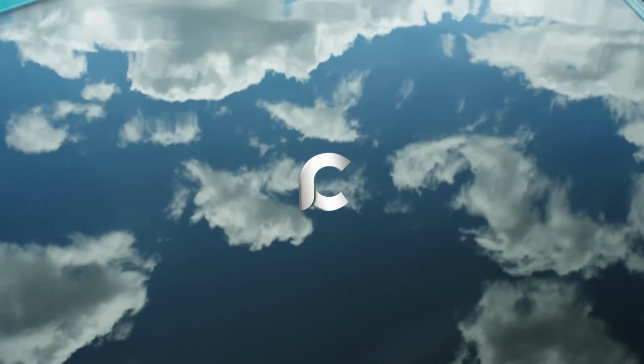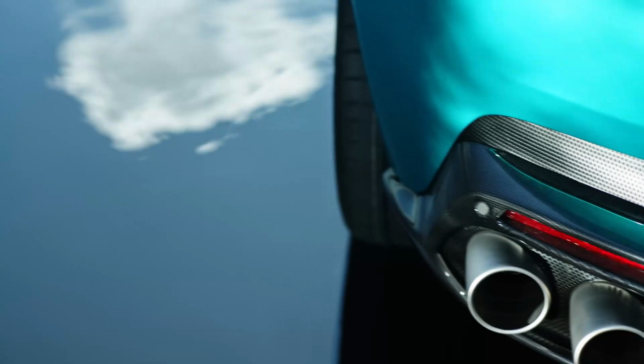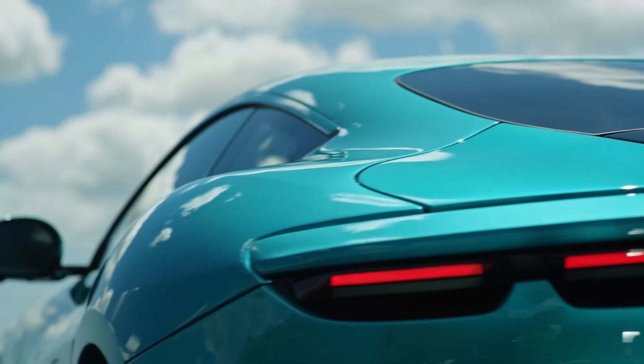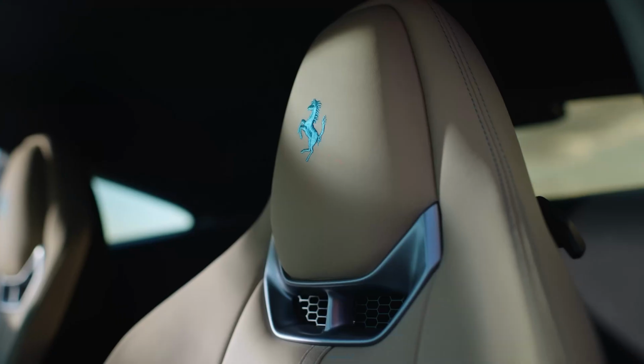So, Ferrari just dropped their new entry-level sports car, and surprise, it's actually good news for purists. It's called the Amalfi, and yeah, it replaces the Roma, but don't think of this as just a basic update. There's a lot going on here, both under the hood and inside the cabin. Let's start with the engine.